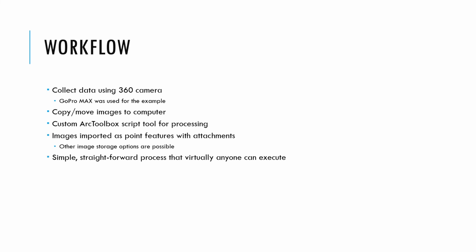The data collection and processing workflow is a simple and straightforward operation that virtually anyone can execute. Most 360 cameras are designed to be very easy to operate. Once the data is collected, images are copied to a computer and uploaded to ArcGIS Online or Enterprise using a Python script tool in ArcMap or ArcGIS Pro. The images are added to a point feature class with the images as attachments.